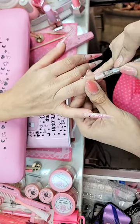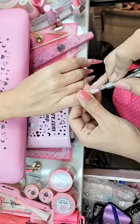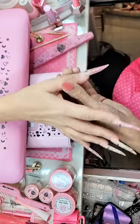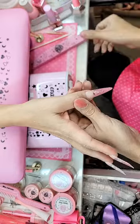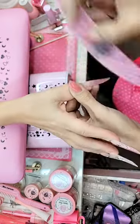We're going to be using some of the new Demonholics. Have you guys had a chance to order the new Demonholics? Let us know in the comments below. If not, you need to, because they are so gorgeous and easy to use. There's only 9 now of the Demonholics. So now we're going to buff the top surface of the nail.